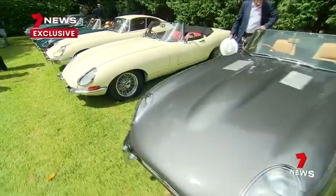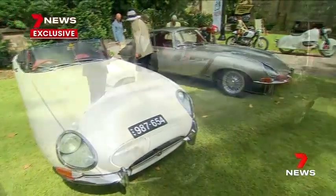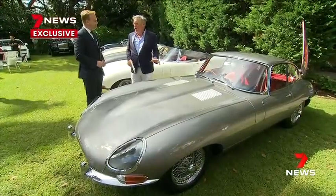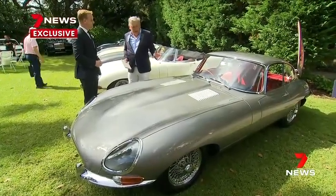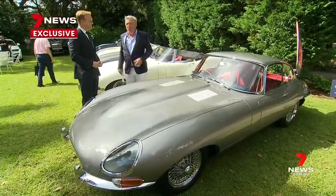Look at the shape of them, they're just so good. Enzo Ferrari, the founder of Ferrari, said, "This is the most beautiful car in the world." And 60 years on, in this form, I still wish I'd never sold that one.